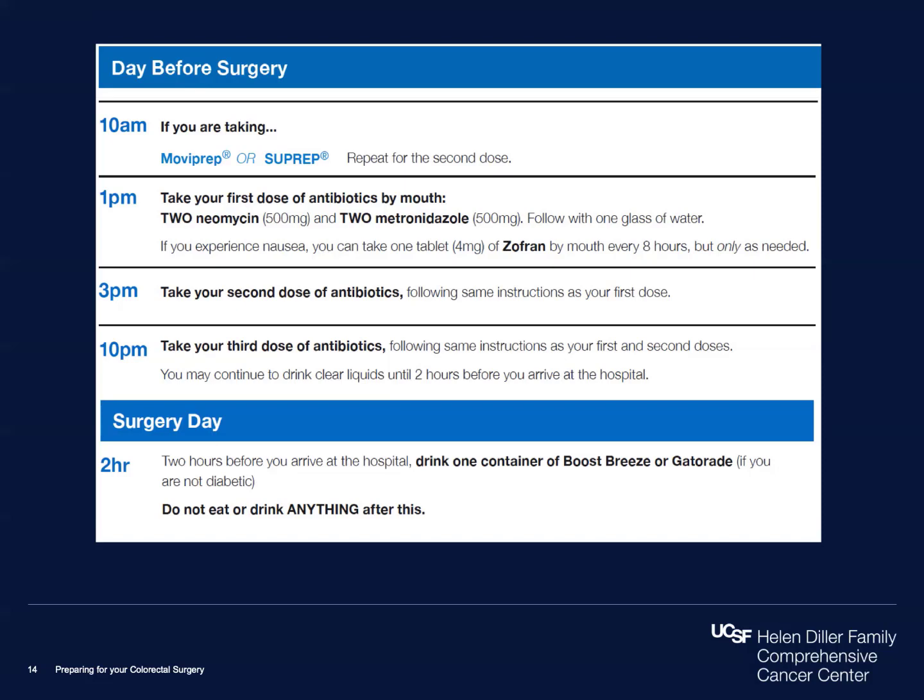At 3 p.m., you'll take your second dose of antibiotics. And then at 10 p.m., you will take your third dose of antibiotics, following the same instructions as the first and second. You can then continue to drink clear liquids until 2 hours before you arrive at the hospital.